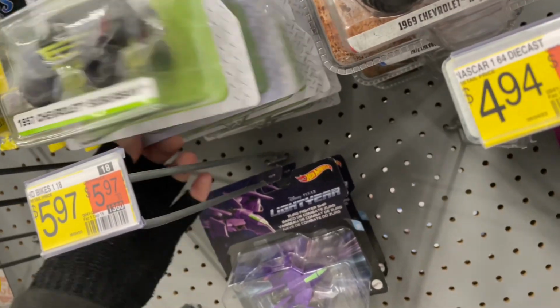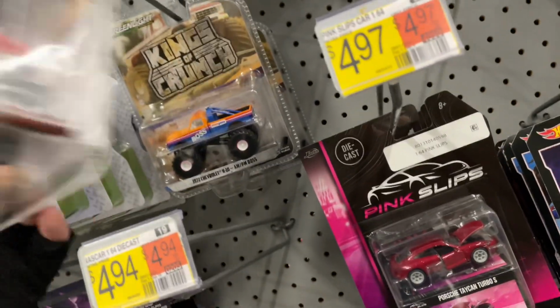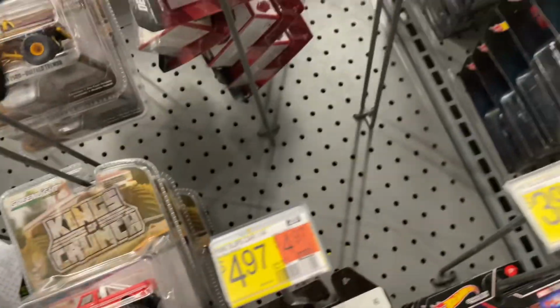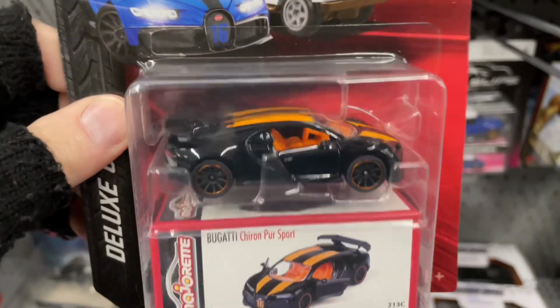They got a couple of Jess trucks. And they have some Kings of Crunch here. But let me look up here. I see some new stuff. Oh wow, look at this, man. I don't think I've seen this Bugatti before.